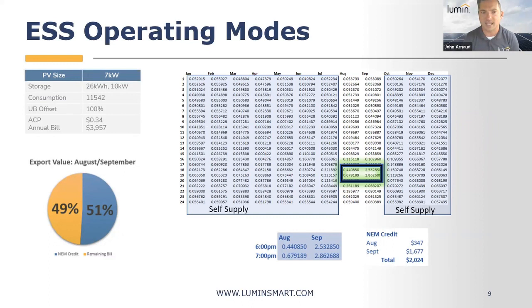In an on-grid setting, most customers are either going to be operating in a self-supply mode or a time of use or savings mode. Self-supply is as it sounds. Customers will pull from their battery and their solar before they touch grid power. And then a savings or time of use mode will keep that battery topped off until a predetermined window of time where it will begin to export power back to the grid.